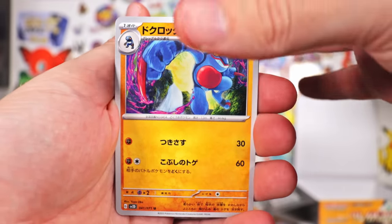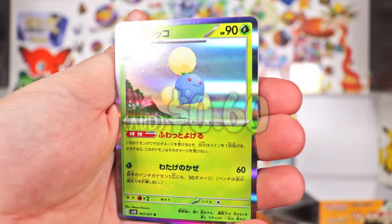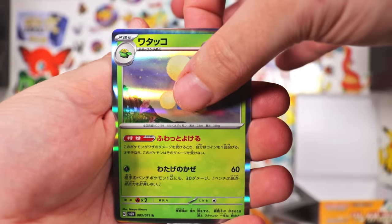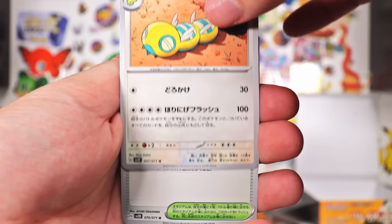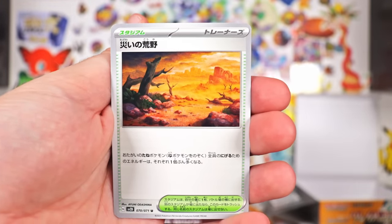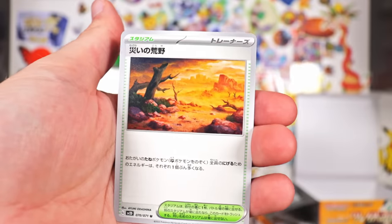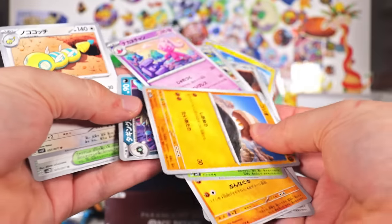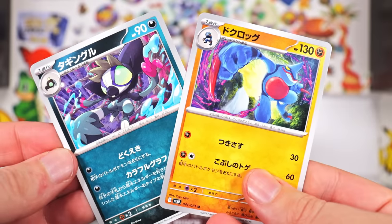That's a Toxicroak. Boom. Jumpluff. Okay, our first hit. It's just a normal holo. This is actually incredible. This is really, honestly, amazing stuff here. I'm kind of glad I went through those 12 packs that way to get it out of the way a little bit quicker. Because what the hell was that? The duality of toxic Pokemon.